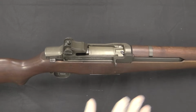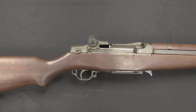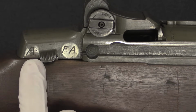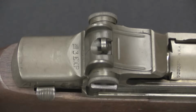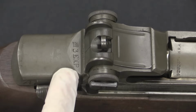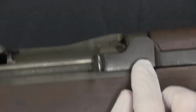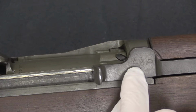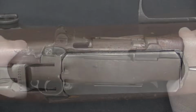This is, as far as I can tell, one of the wartime experimental guns. In fact, all of its markings are hand scribed. You can see they polished off the finish there. The back of the receiver here, number 3, EXP. And then we have, lightly electro-penciled into the op rod, also EXP. And of course the bottom here is pretty much hand-fitted.